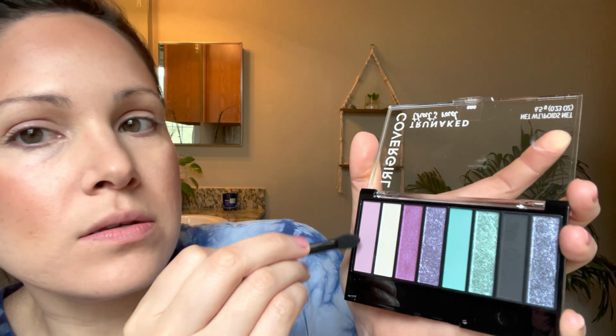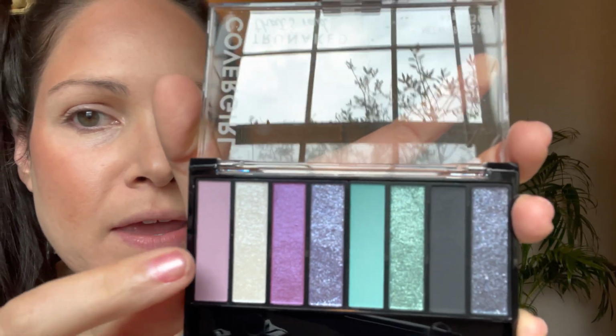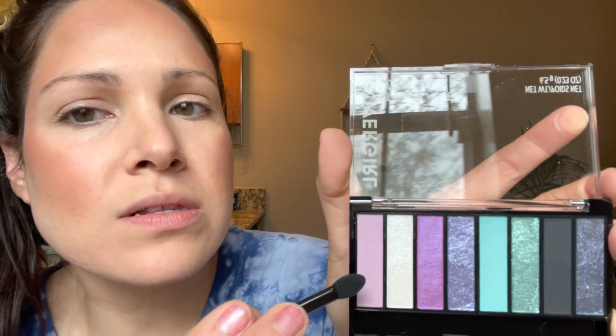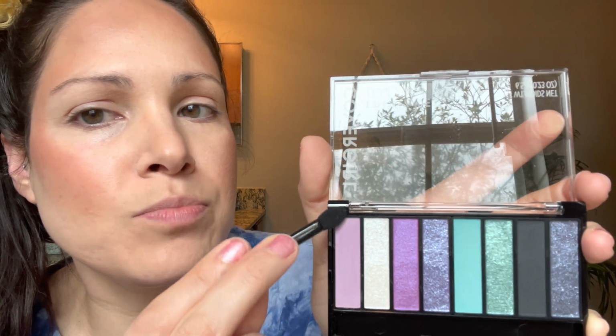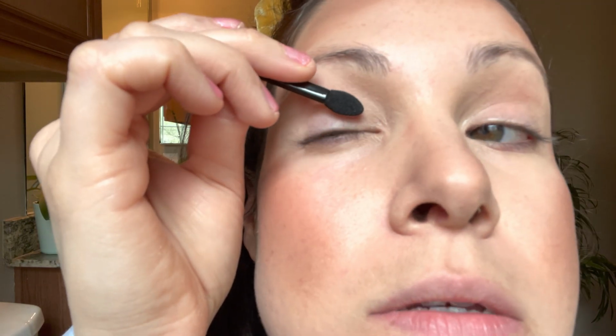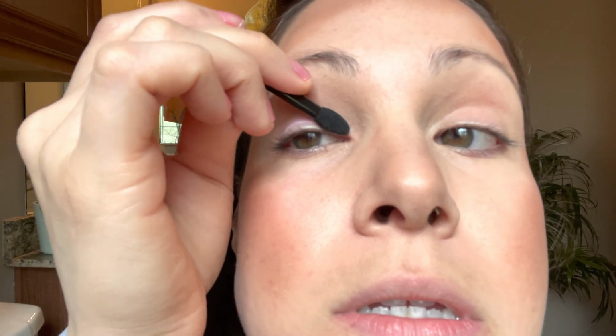So this palette, I don't know exactly what I'm gonna do. I think I'm just gonna start putting it on. So I think I'm gonna go in with this lightest pink right here and put this directly on my lid. Kind of like a soft pastel-y pink. Okay, let's just see. I'm just gonna have some fun with this, like no expectations, you know?